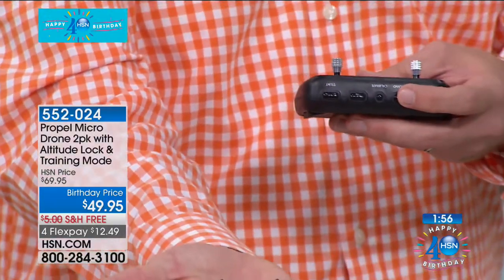Really, a drone to get that first one, to see why people love drones. Why is it so easy? It's just tapping a button and it takes off. That simple, that easy with your brand new drone. Okay, you're getting two. The time has never been better.